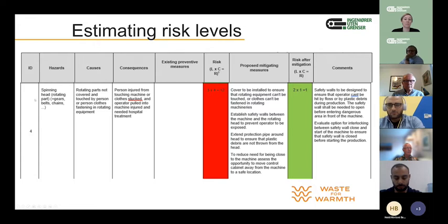And for this example, where we have a spinning head, that means rotating parts that are not covered, and they can be touched by people, or a person's clothes can be fastened and you can get stuck. A person can be injured. That means that it's an unacceptable risk. And then we proposed some mitigation, as an example, to install a cover that should prevent us from, let's say, hitting the rotating part. We could establish safety walls and so on. That reduced both the likelihood and the consequence, and you see here it's in the green part. And we also added some comments on how to handle this hazard we started with.